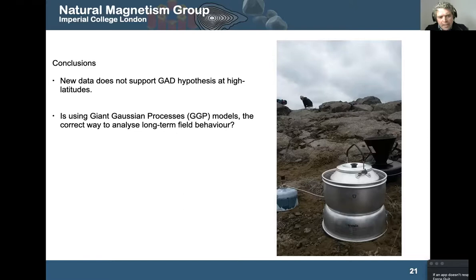And you can tell I've just added this second point following on from Andy Biggin's talk yesterday. The models I've shown you, these calculations for the contributions from the octupole and quadrupole field, are calculated using the giant Gaussian process models. A lot of people have used those, Lisa Tauxe and Kathy Constable, and in the paper that I published, I used one of these models to do that. Perhaps we should not be using these types of models and should move towards some of the ideas Andy talked about, trying to use maybe a dynamo model to predict behavior, especially at high latitudes.